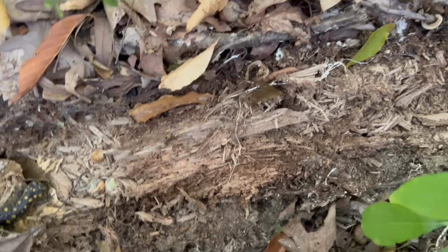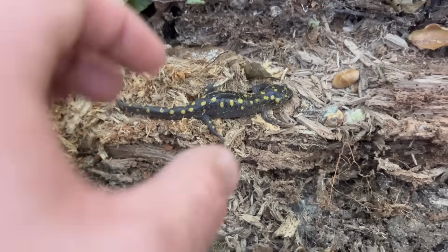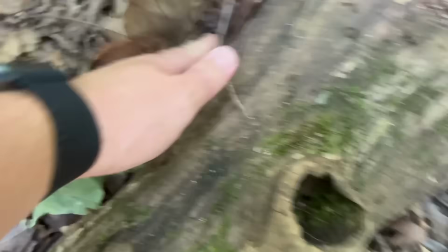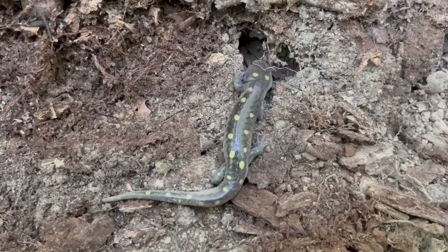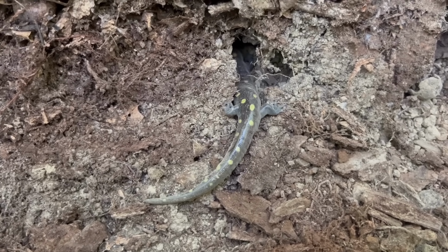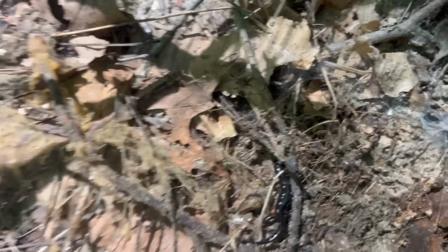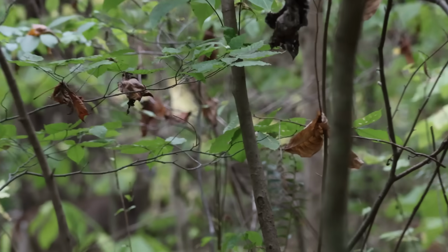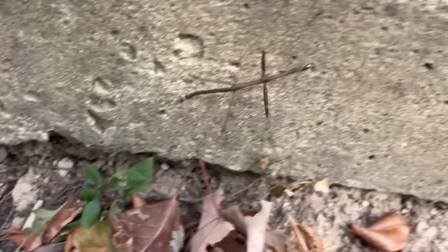Nestled deep down in this log, I found another spotted salamander. This time, though, it was a chunky adult. I went ahead and tucked this guy right back in. As the day went on, it felt like every rock or log that I flipped, I was finding a spotted salamander underneath. There's one, two, three spotted salamanders, and there's a slug. But I knew that there was more to find underneath rocks and logs than just salamanders.